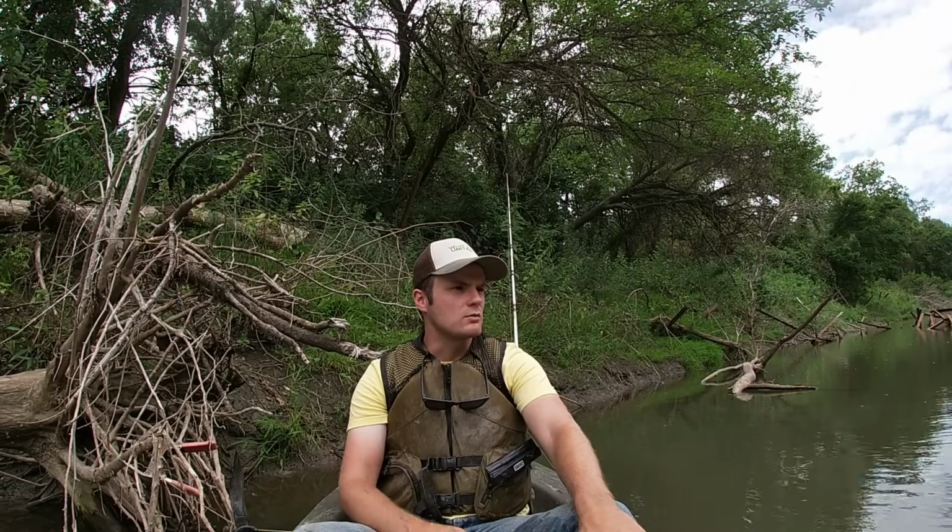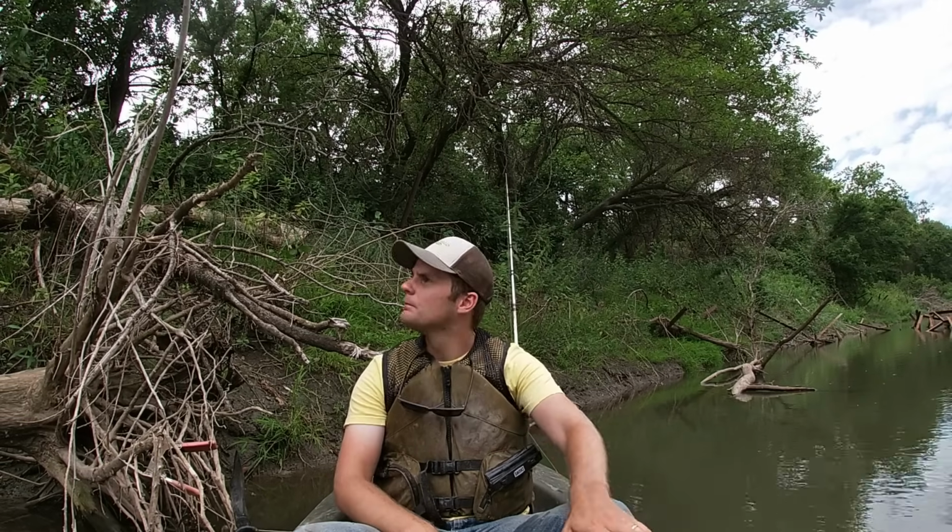I don't know, this fish may have actually given us the bait back, first one of the day to give us the bait back, but that headpiece has been on for quite a while, so we'll go ahead and replace it anyway, and we'll sit on that hole for a minute, just see what's going on, and give it a little bit of time before we get out of here.